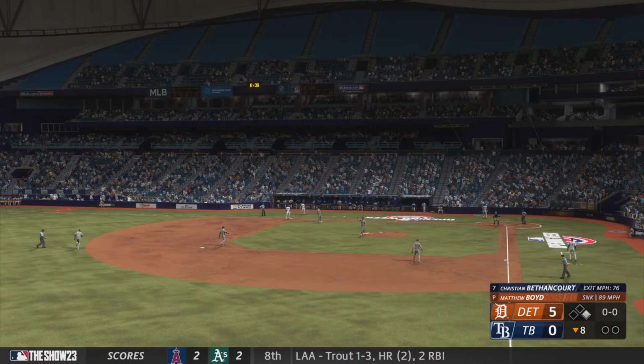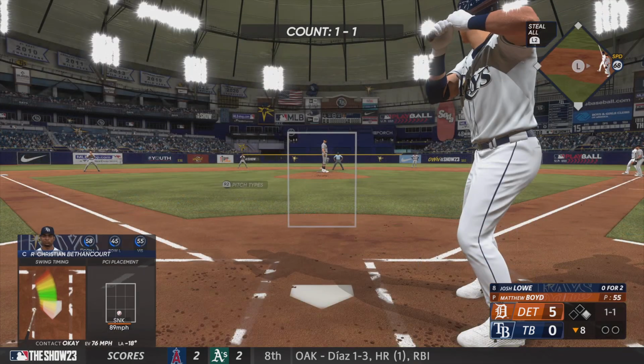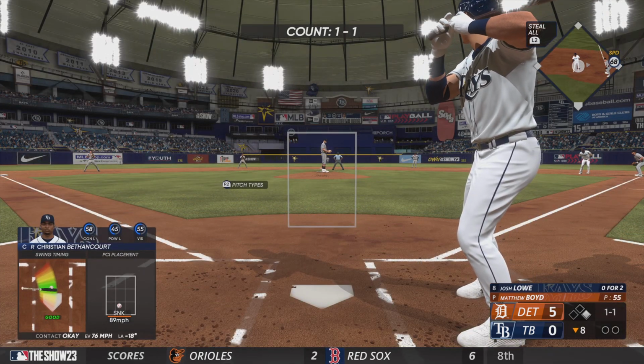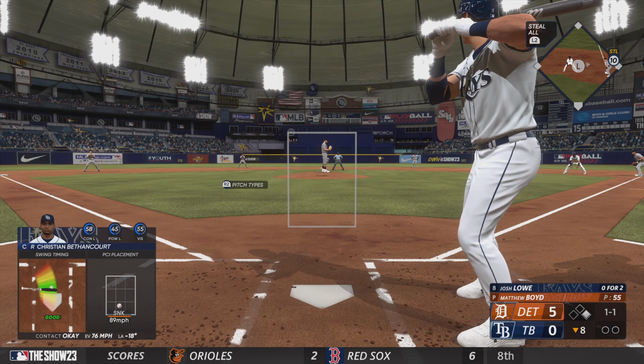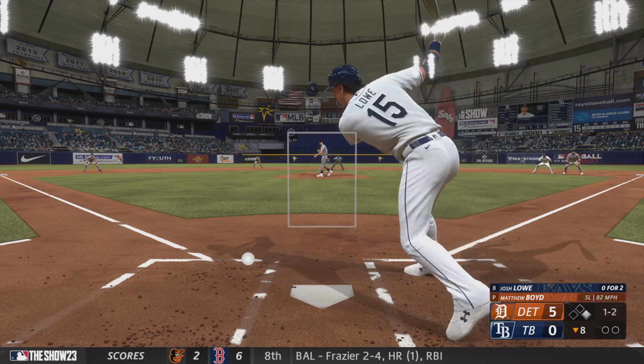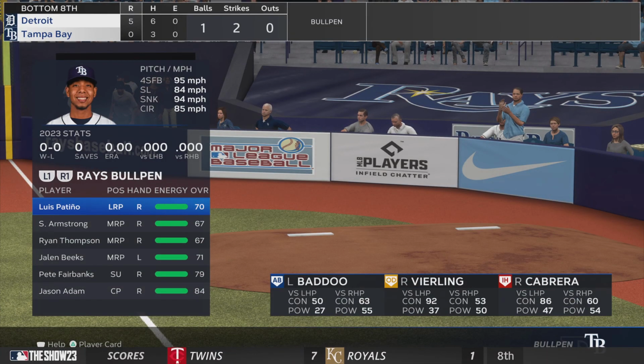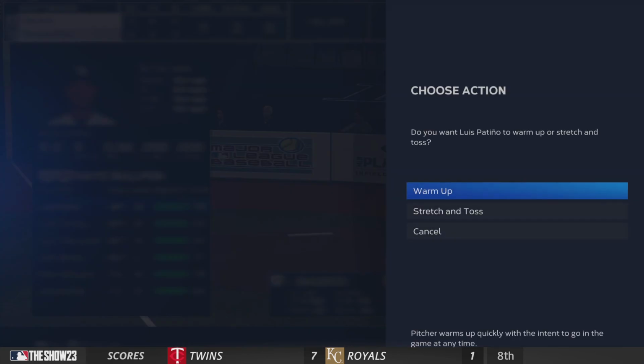Just a cookie down the middle. I mean, those are the ones you dream about. Ones in the cage, you're just hoping you get in the ball game. Right down the middle, not a whole lot of velocity, right on top of it. And you can feel this crowd waking up a bit here as the guys are starting to make some noise with their bats. Swing and a miss. Now 1-2. If you're going to get something going, this is the time to do it. You get the leadoff man on.